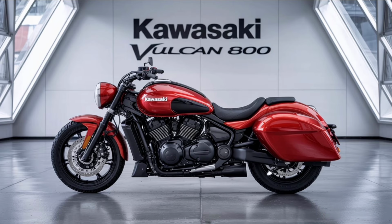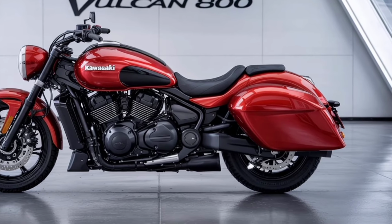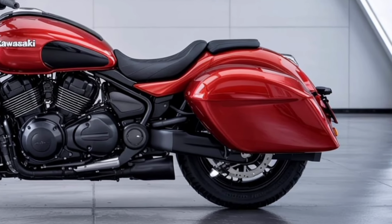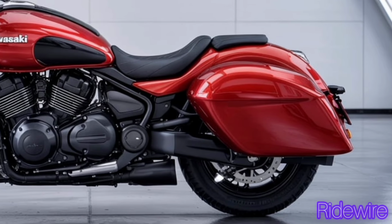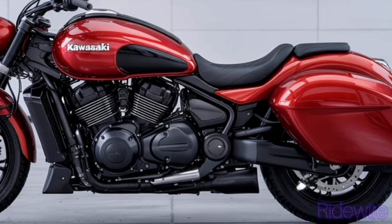Braking performance sees a noticeable improvement as well. A 300mm front disc with a 2-piston caliper and a 270mm rear disc work with Bosch ABS to deliver predictable stopping power, even when you're riding with a passenger or gear.